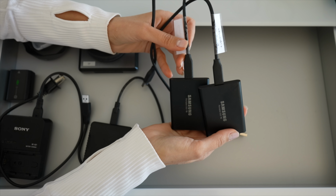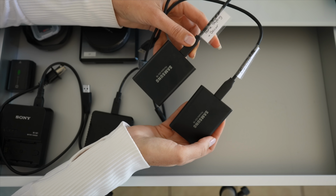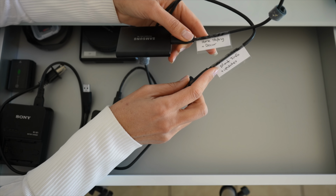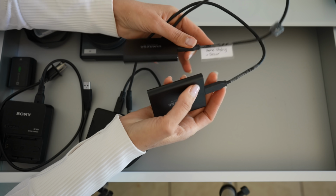And then for storing my video footage, I use the Samsung portable SSD. These are the T5s. These are 1 terabyte each, but I go through them pretty quick with my footage because I have large files when I'm filming. A lot of times I'm filming in 4K. I do label them, so I have different footage on each one, and I label them so I know which one to grab when I'm uploading certain types of footage.